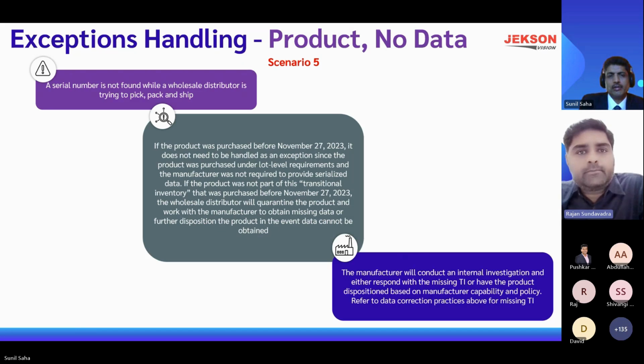This is scenario number 5. The lot number is not found by the wholesaler, and they're trying to pick, pack, and ship. Again, this is one use case: if the product was purchased before November 27, 2023, it does not need to be handled from an exception handling perspective. From the lot-level traceability, the manufacturer does not have to provide serialized data.